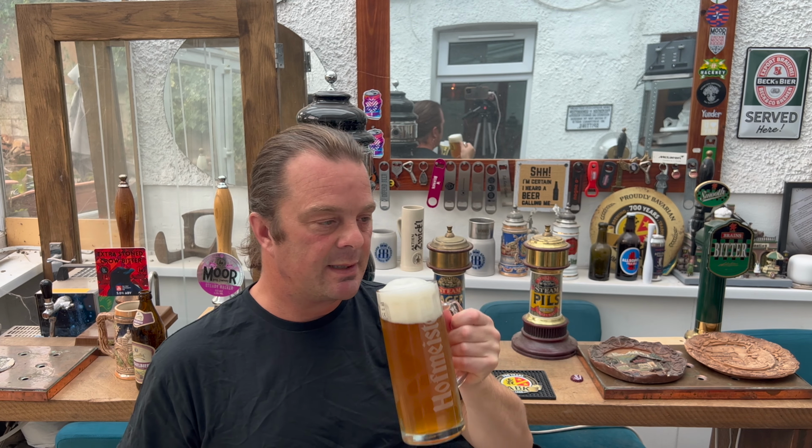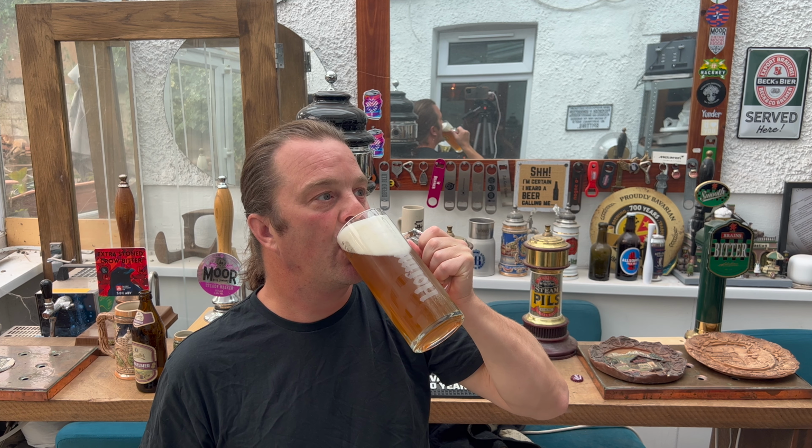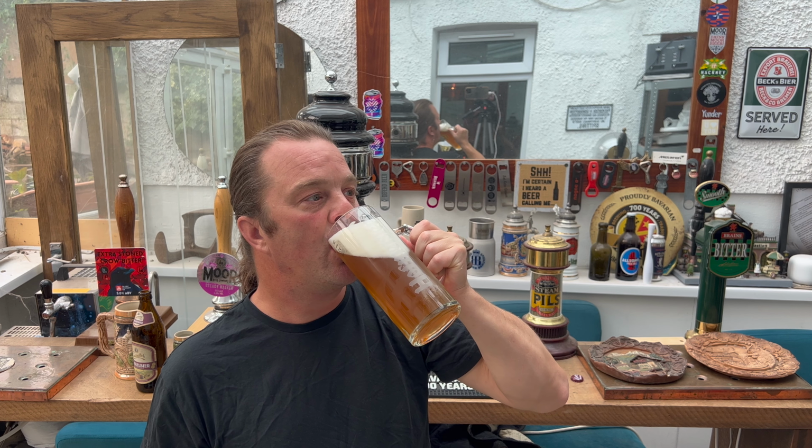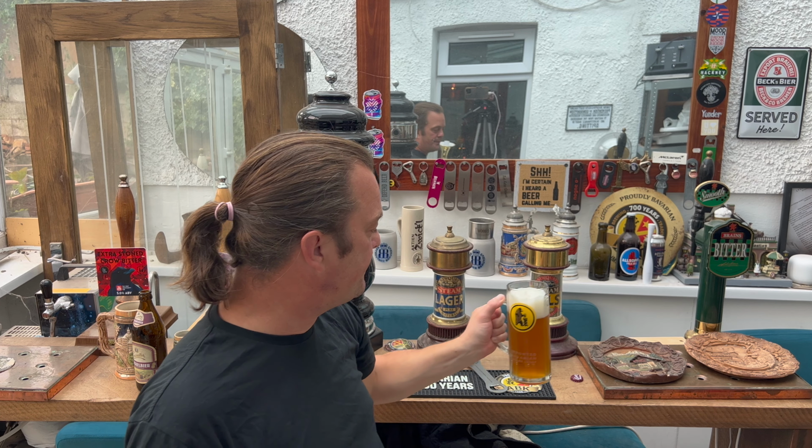Let's dive in. Cheers, everybody. So I've just reviewed the Land Beer at 5% ABV. How is this different? It's got more of a creamier mouthfeel, I would say.